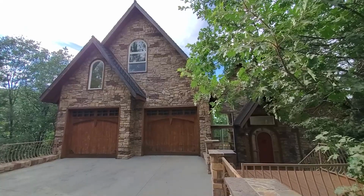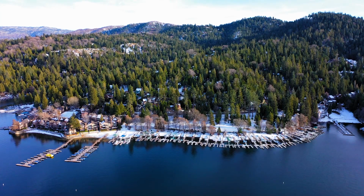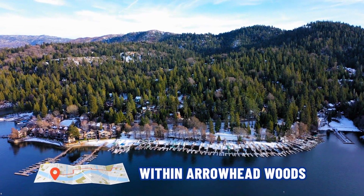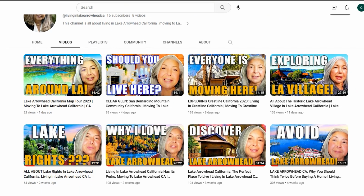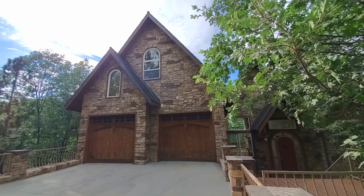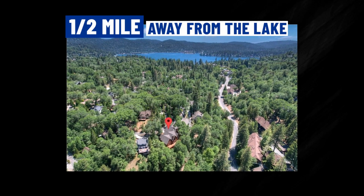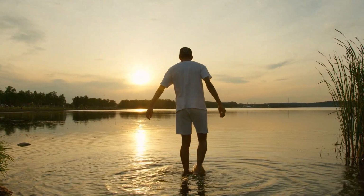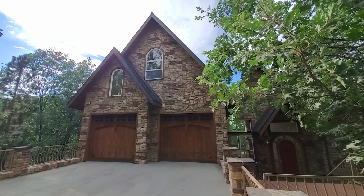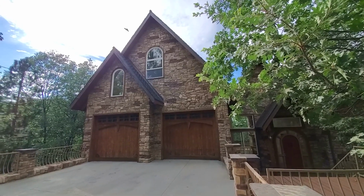As I mentioned, this home is located at the north side of Lake Arrowhead. This home is within Arrowhead Woods, and so it has lake rights. If you want to know about lake rights in detail, be sure to check my video on lake rights. This home is just half a mile away from the lake, and so it is within walking distance to the lake. But before we delve into the impressive features of this luxurious mountain dream home, let's take a drive around the neighborhood.